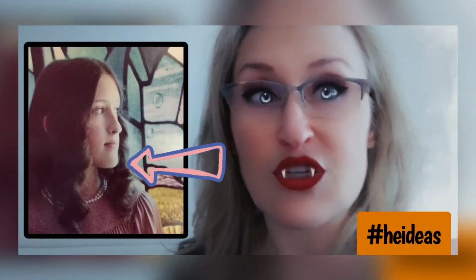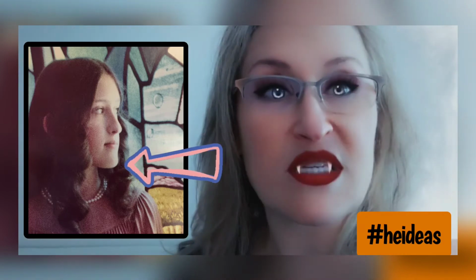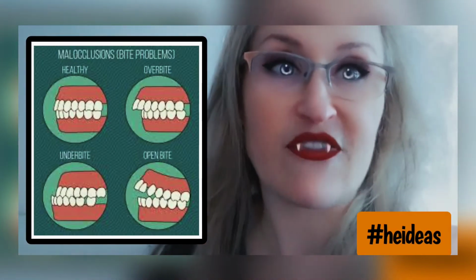Think about when you're a kid. I personally had an underbite, so my lower lip was in front of the upper. If someone has a very large overbite, that's going to be in front. And over time, as we age, the whole structure falls apart.